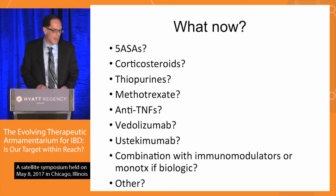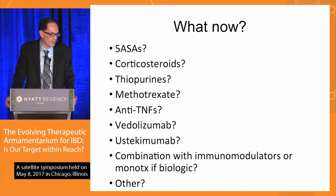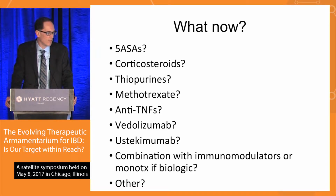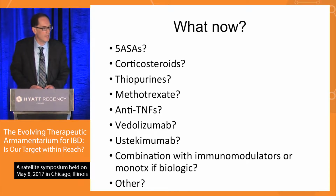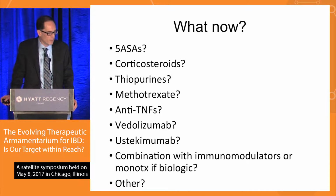All right, so he has what looks to be jejunal Crohn's and TI Crohn's, anemia, he's lost 10 pounds. What do you do? So you have all these choices: 5-ASA, steroids, thiopurine, methotrexate, anti-TNF, vedolizumab. Unlike the first case, we have ustekinumab. And would you give this? Same question as the other one. 59-year-old male, would you give monotherapy biologic or would you give a combination? So Marla, you first, and then Gil, how would you approach this patient?